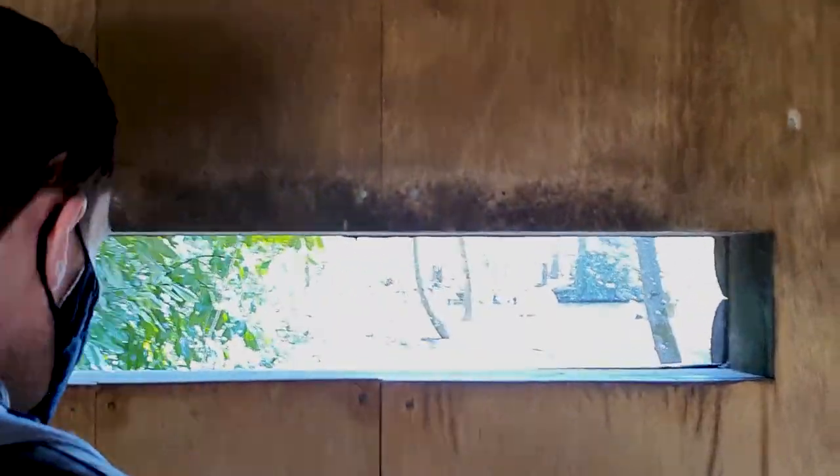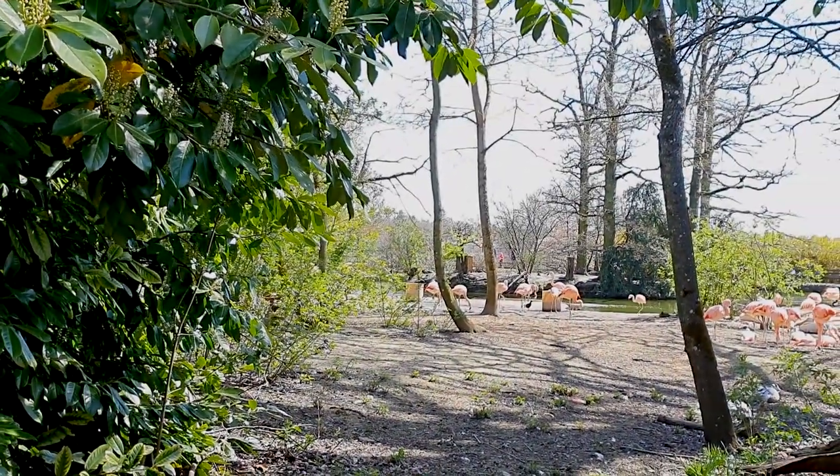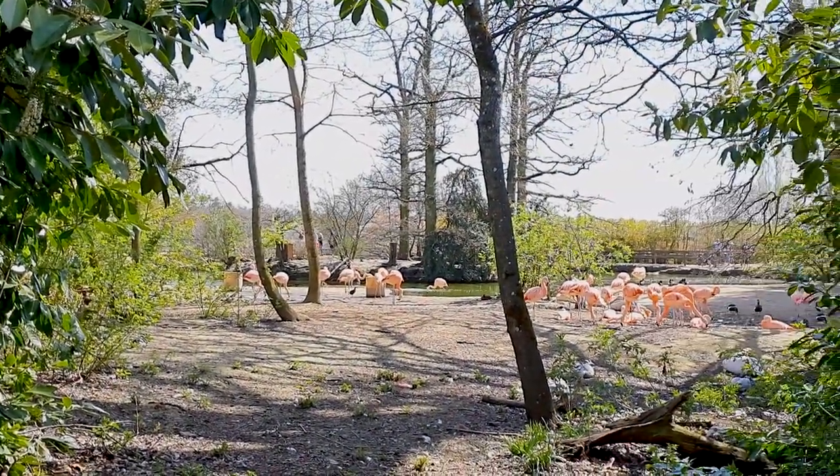What can you see? Let's have a look. Pink flamingos. There's loads of them.